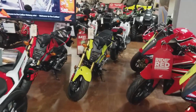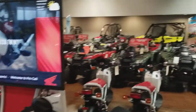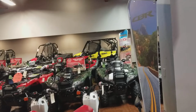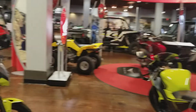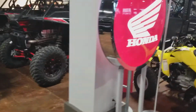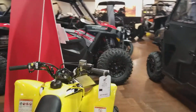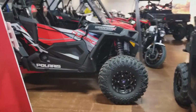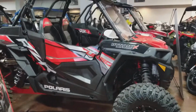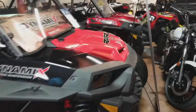This is a Grom. We've got the Honda Ruckuses and Honda ATVs, of course, the Ranchers, the Foreman. We've also got the Honda Pioneer side-by-sides. And then, of course, we've got the Polaris RZRs. We've got one of the largest selections of Polaris RZRs in the Northwest, including the new Dynamix Active Suspension RZR, which is an incredible machine. It's got technology built right into the suspension, so it adjusts on the fly as you ride.